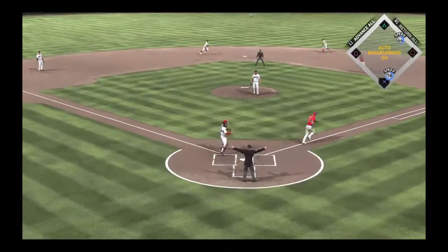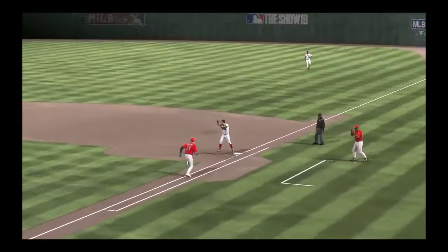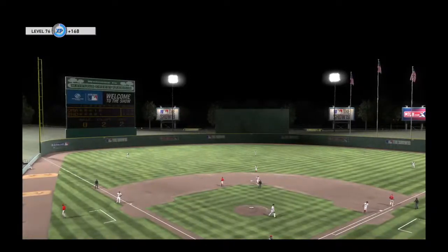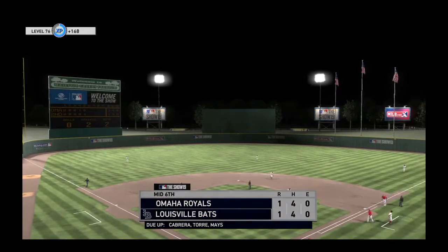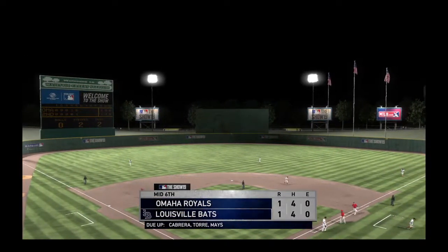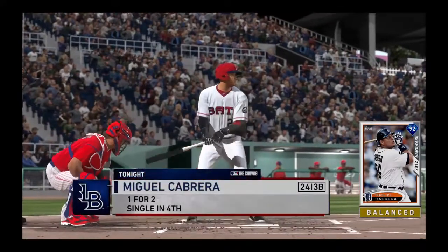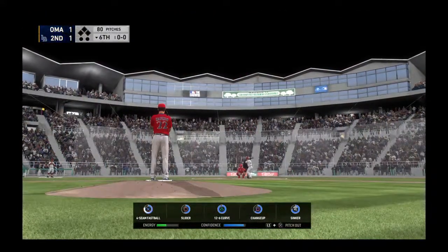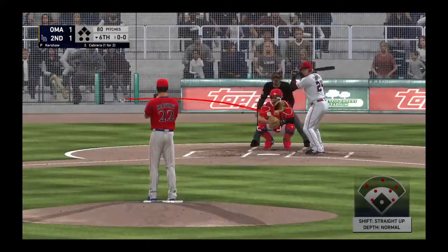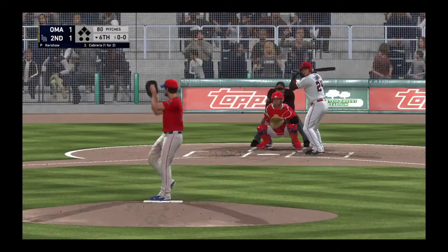Swung on in the dirt for the 3rd strike. And that ends the inning. Ready once again, Miguel Cabrera. He'll be the one to start things here against Clayton Kershaw. The third baseman, Miguel. First pitch coming. Here it is.